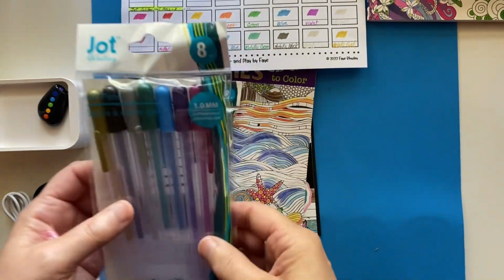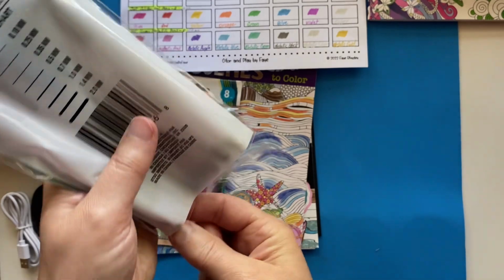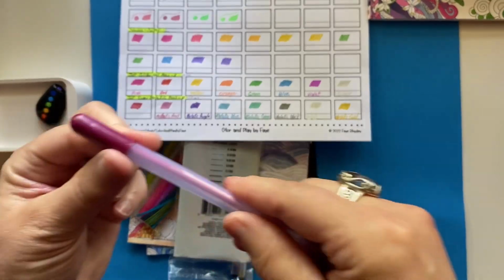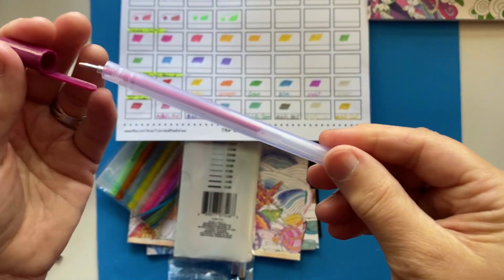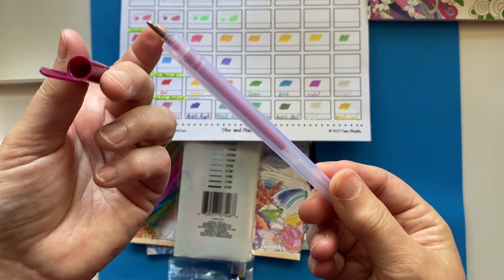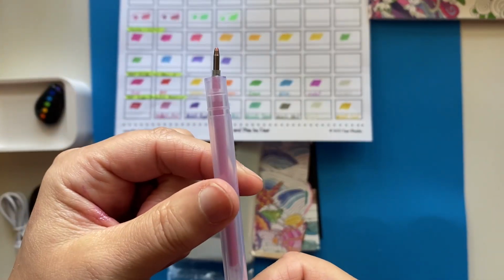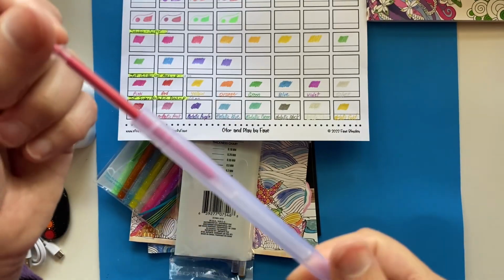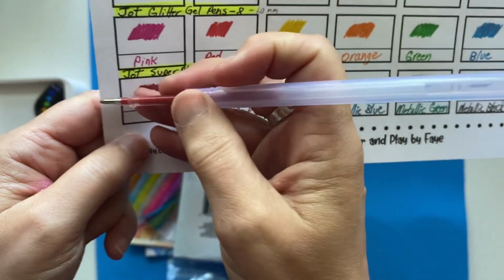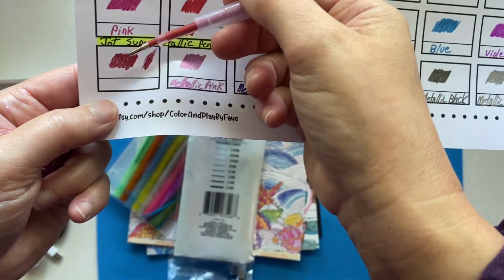So the only problem that I had, and this might not happen to you, was this color. I think it was this pen. When I pulled the cap off, the piece that should hold the pen in place is missing. I thought it was stuck inside the cap, but I don't see it. So that's the only problem that I had. Again, that might not happen to you if you decide to go and buy the set. So that's kind of a bummer. However, I was still able to work with it, but it's awkward, right?